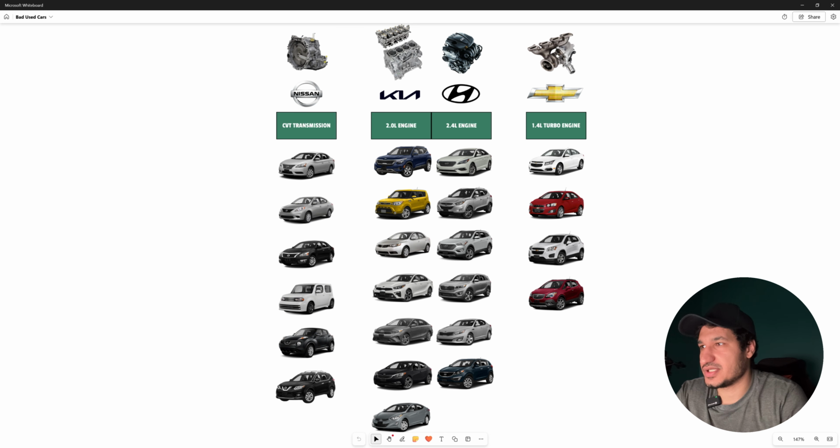All right, so number one is going to be any Nissan with the CVT transmission. A lot of car owners neglect changing their engine oil, so imagine the neglect when it comes to transmission fluid, and these CVT transmissions are really sensitive to dirty transmission fluid. It's recommended to be done at around 30 to 40,000 kilometers. But even at that, you could have a high chance of CVT failure.